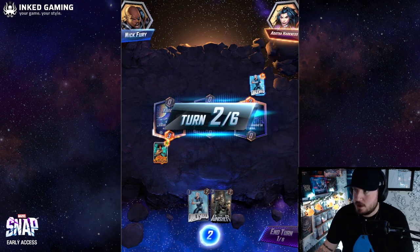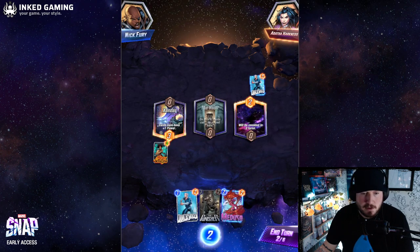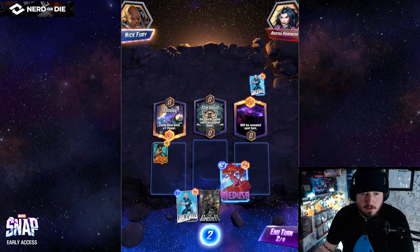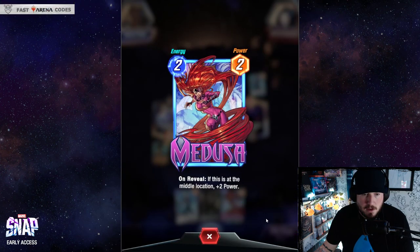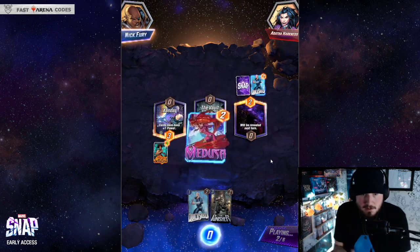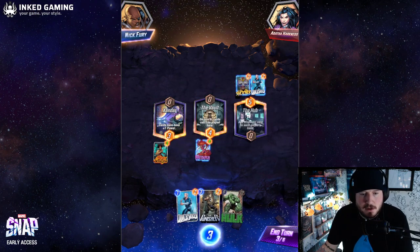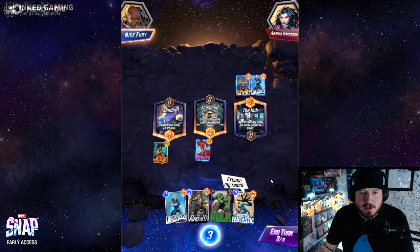This music, though? +1 energy per turn. Copy. On turn 6, cards can't be played here. Okay. So we definitely want to do that there. Next turn, we can play Punisher and Quicksilver. Shocker. Oh, we got a Hulk? He costs 6? Add a random card to each player's hand.